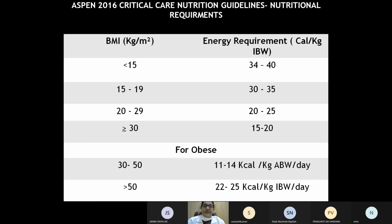If BMI is less than 15, the energy requirements should be 34 to 40 kilocalories per kg ideal body weight. If patient BMI is 15 to 19, the energy requirements must be 30 to 35 kilocalories per kg ideal body weight. If patient BMI is 20 to 29, the calorie requirements must be 20 to 25 kilocalories per kg body weight. If patient is more than 30 BMI, the calorie requirements must be 15 to 20 kilocalories. In case of obese, if the BMI is 30 to 50, the calorie requirements must be 11 to 14 kilocalories per kg actual body weight.